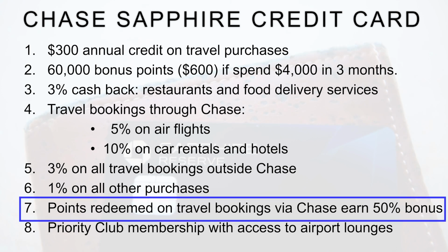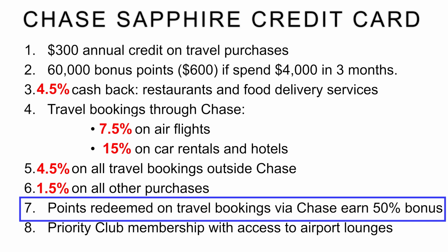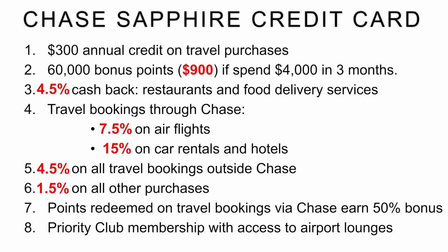This bonus increases all cashback rates by 50% if you use points on travel bookings through Chase. For example, 3% cashback on travel becomes 4.5%. Cashback on car rentals and hotels turns into 15%. That is a lot of cashback. Also, the $600 sign-up bonus turns into $900. Finally, this 50% bonus makes 1.5% the minimum cashback that you get.